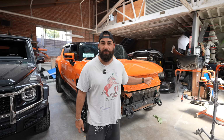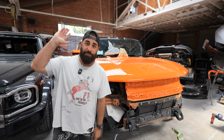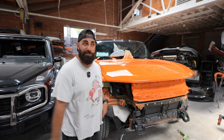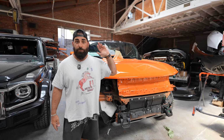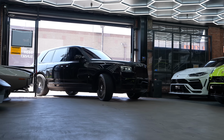This is kind of like a sun-kissed orange. It's a solid orange, which is very much easier than that metallic Urus orange we just did. But check it out. We're going to be installing all the front end on it. Everything's been painted. As you can see, the whole front end's been painted. We have the bumper, we have all that stuff. So we're going to put it on and complete the summer.